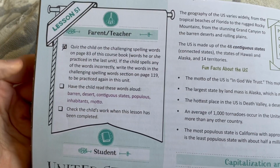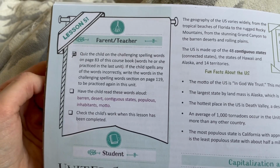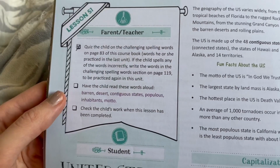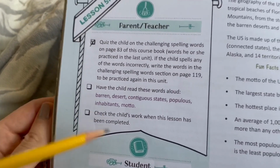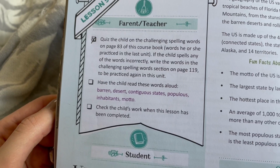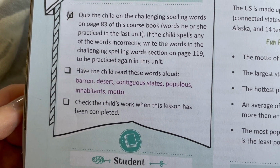We're skipping this first part, and I will tell you why in just a second if you bear with us, for the spelling and writing part. But for now, it says that I need to have her read these words aloud. So read these words for me, Larissa. Barren, desert, contiguous states, populous, inhabitants, motto.